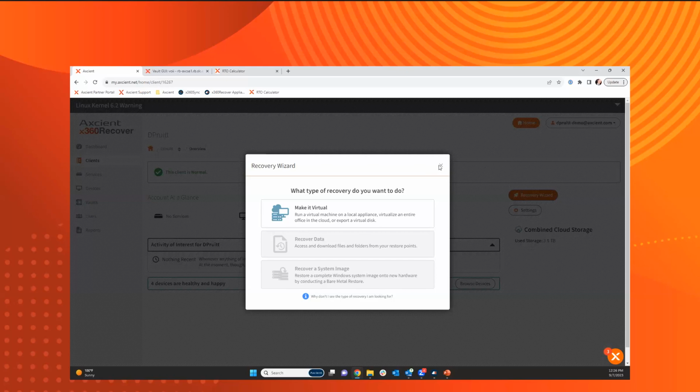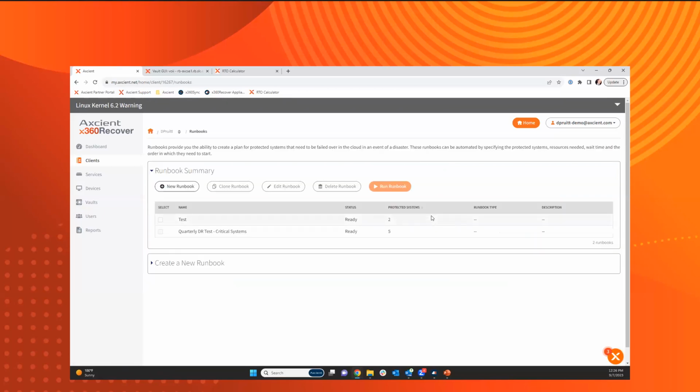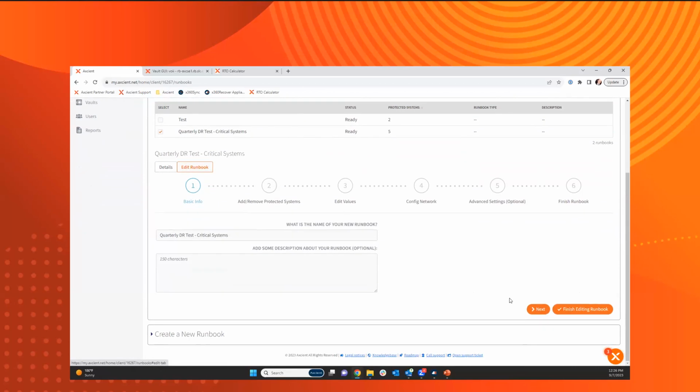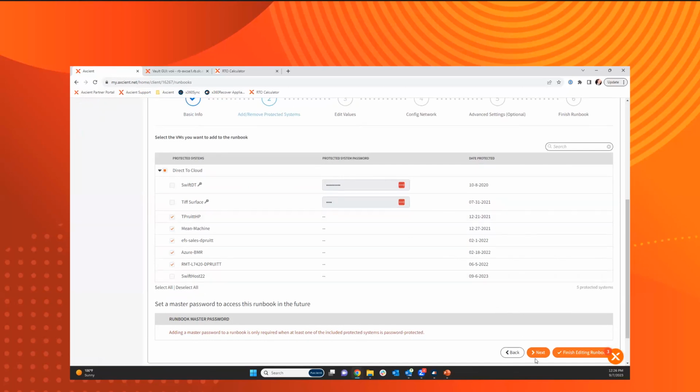Because the shorter, more preferred method, especially when you sign an organization up and you want to deploy this platform for them, is to go ahead and set up a runbook. This is where we start to get into some of the automation. So in here, I've already got a runbook set up, so I'm just going to edit this particular one. You'll give it a name. You're going to pick and choose the devices that you want to spin up.